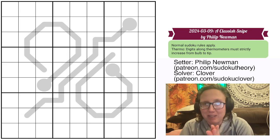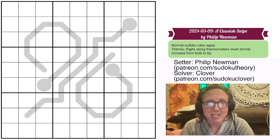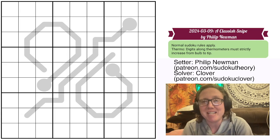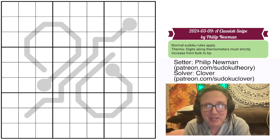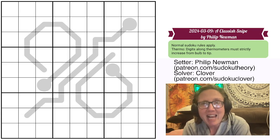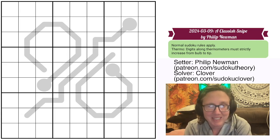And we are going to be solving Philip's puzzle that he released on the same day he dropped that video. This was released on March 9th, 2024. It's called a Classish Snipe. Snipe because his video discusses what he refers to as nerd snipes, a term that he explains at the beginning of that video, so check that out. And class-ish because, as you will see in a moment, even though this looks like a Thermo Sudoku, this is actually a very nicely crafted and somewhat cheeky classic Sudoku.